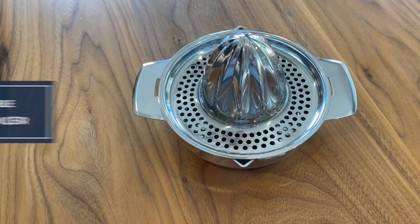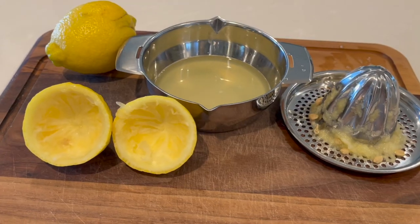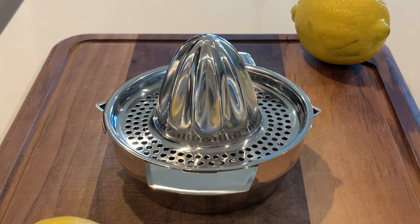Next up is this stainless steel citrus juicer. Now, while you can use your hands to get the juice out of the lemon, this particular tool will really get out every single drop of juice and also strain out the seeds at the same time. In the past, I bought several types of juicers, and this one seems to be the most efficient and easy to use and easy to clean.